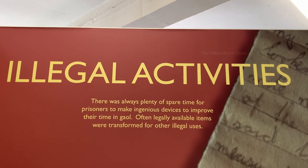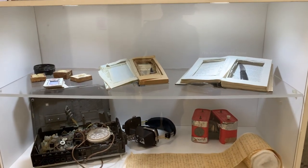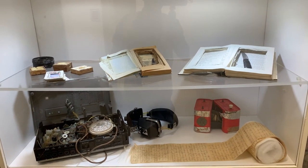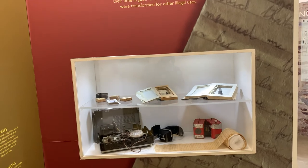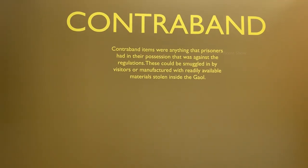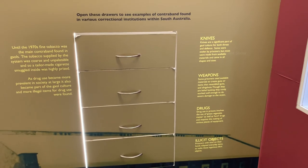Let's see what were the illegal activities that happened in this jail. As we watched in movies, you guys can see the prisoners here hid knives and other small weapons inside the books, and they used that to attack others. You can also see some telecommunication devices and other modes of communication used between the prisoners. Here it is mentioned that some prisoners used contrabands, which are known as illegal weapons. These weapons and tools were collected, and few of them are displayed here inside these drawers.